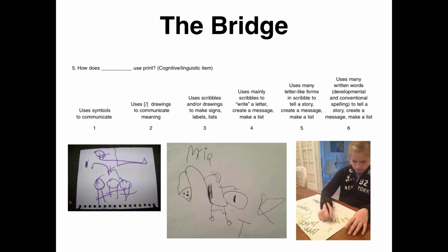This is just another example of drawing from a student with Angelman. So clearly some of our kids are really figuring this out, but it comes down to opportunity, especially if the student doesn't have the motor control to hold a pen.